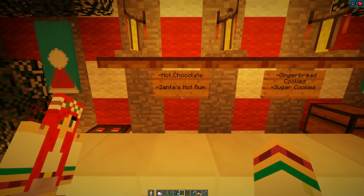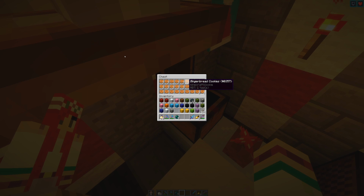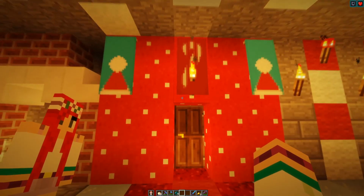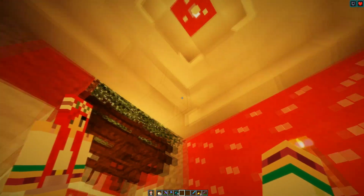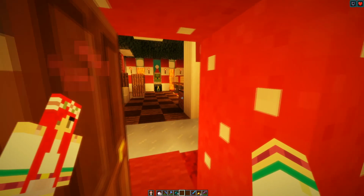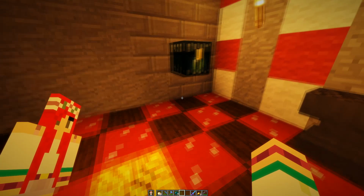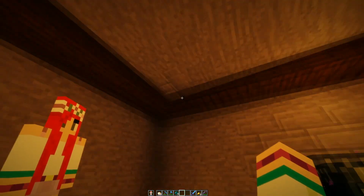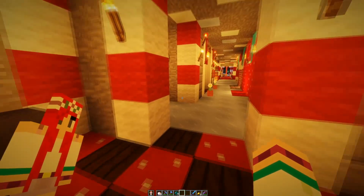But as you can see, you can get your hot chocolate and your gingerbread cookies and bits and pieces here. It's a really cool little bar. Gingerbread cookies. What's in here? Oh, little bedroom. This might have been Leo's bedroom. Might have built it for himself. Or maybe it's a stop-off place for Santa to sleep in when he needs to take a break on his trip. So was this an enchanting setup in here maybe? Maybe the enchanting table and books have been taken? Maybe.